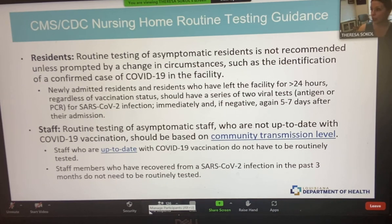There are a few exceptions, such as newly admitted residents and residents who've left the facility for more than 24 hours, and the recommendation there is for them to have a series of 2 viral tests. And if I say viral tests, that means it can be antigen or PCR. Sometimes, depending on the result of the antigen test, it requires a confirmatory PCR, but we'll go into that a little bit later. But in general, it's really the staff members where most of the routine testing is going to occur.